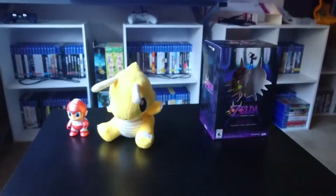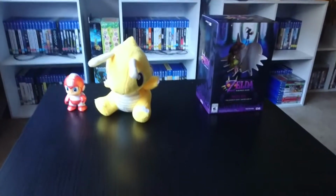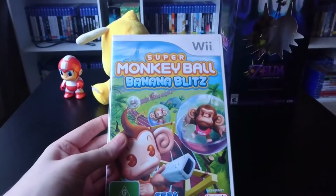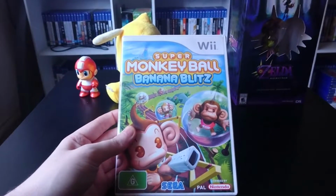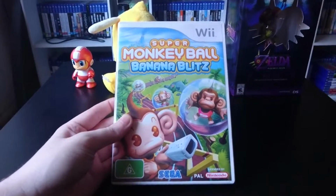Up next we have one Wii game, which I've had before, but it's hard to track down, so I actually found it. That's Super Monkey Ball Banana Blitz. I had this in the UK. Me and Devil played it a few times and thought it was pretty good, but it was at the time that I traded games back in for money when I needed money, and this unfortunately was one of those casualties.